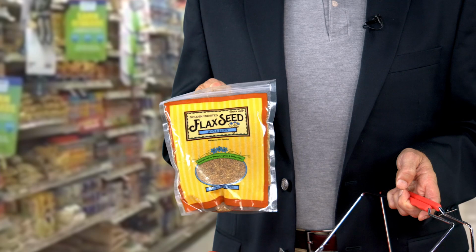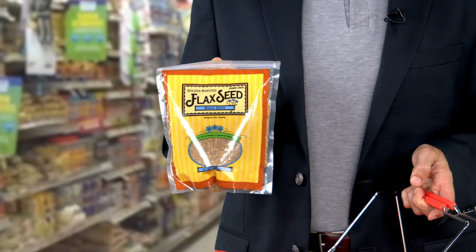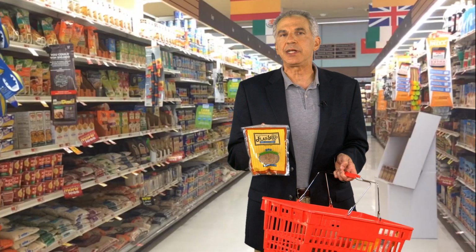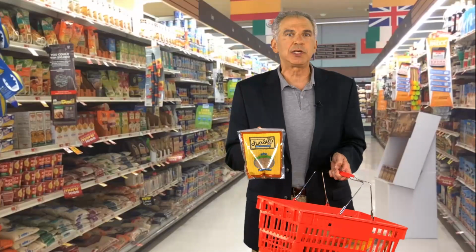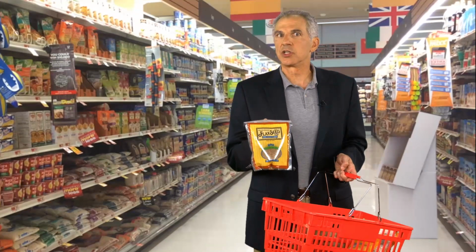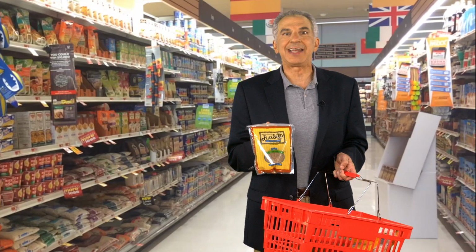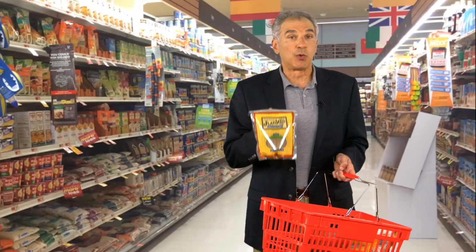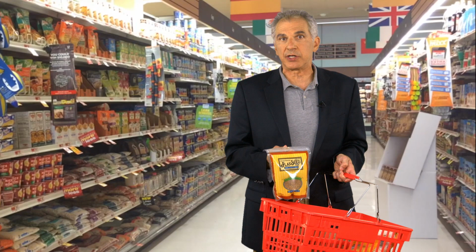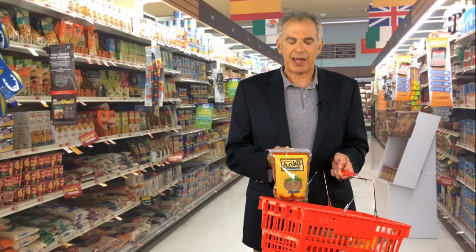We'll start with flaxseed. Now you're seeing this one in the store in a number of categories. It could be with cereals, or it could be with ingredients to mix into things like smoothies, yogurt, any one of a number of places. Flax is loaded with omega-3s and essential fatty acids. So putting a little of this into a product like a yogurt or mixing with cereal is going to make that meal a whole lot healthier.